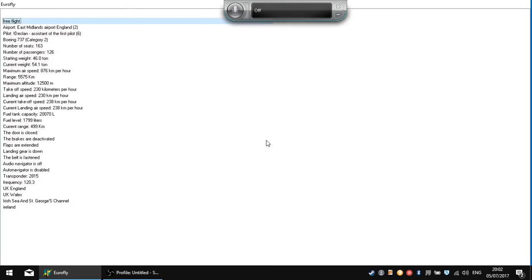Right, there's one. Pull back on the throttle. Just bring it to a stop. Control right arrow to turn onto the runway, which is on our right side, to check our current takeoff speed, which should be quite low. Current takeoff speed, 238 kilometers. We've got clearance, full power, let's go.